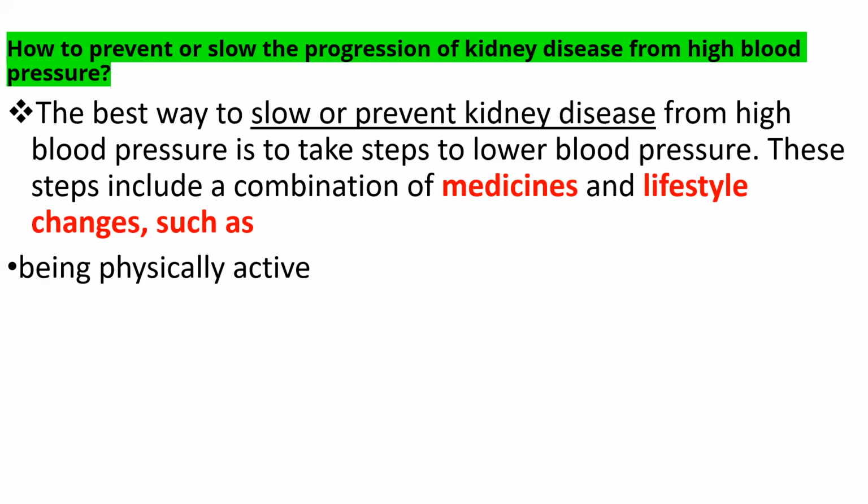Being physically fit means regular physical exercise. Regular physical exercise can lower your blood pressure, okay? It also helps reduce the chances of developing any other health problem, because exercise is very good. It helps to remove health problems as well as reduces our blood pressure, which is our first priority for today's discussion.